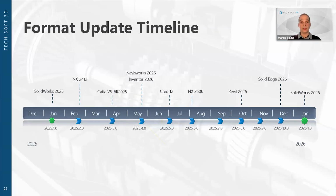We'll keep the same flow. We can begin with our formats update plan. As every year, we're going to work very hard to make sure that Exchange will let you handle the latest version of the formats as quickly as we can. The plan is here. It's pretty much self-explanatory, and it is in line with our usual cadence.